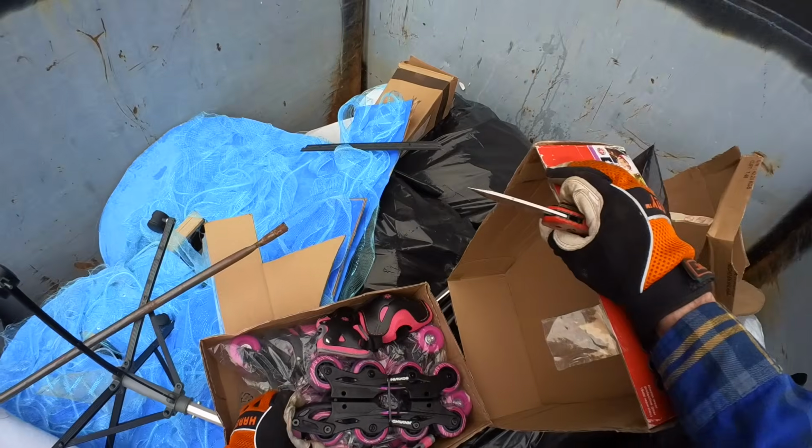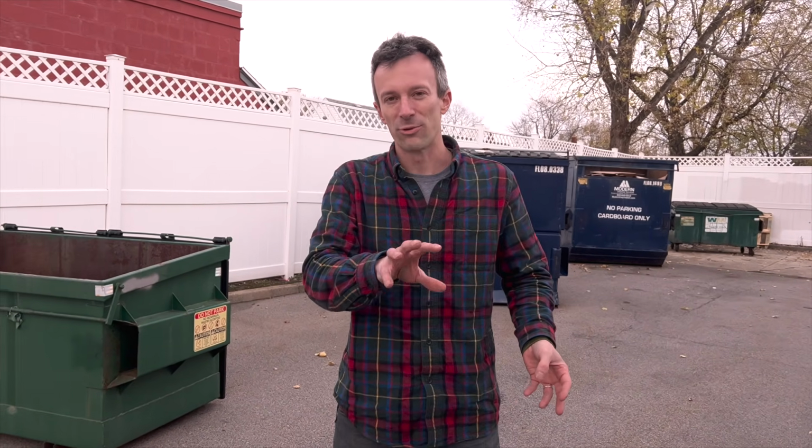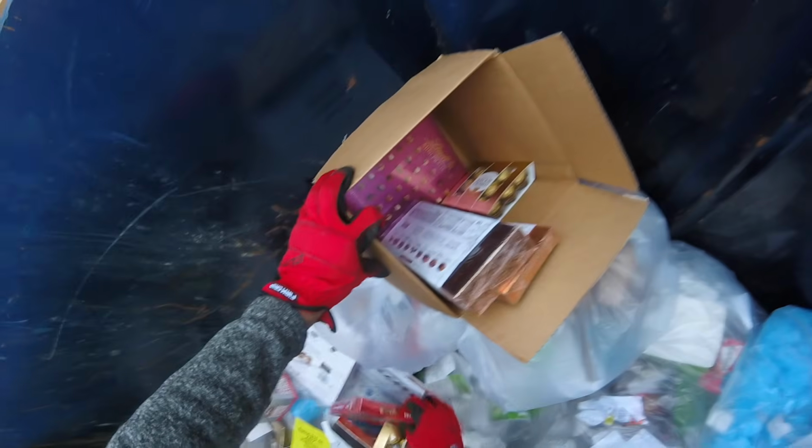So you're going to find more stuff in less time, and just keep branching out to different areas of where you live. Basically I just set up what I call routes. 3 days a week, I'll go out and hit one route one day, one route the next, one route later in the week, and consistently find good stuff. And if you stick with this kind of routine, you can get there too.